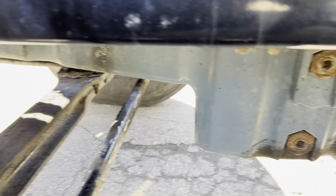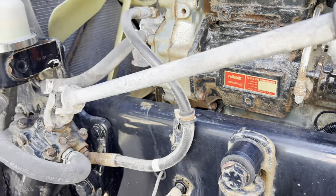So take a look here. Okay, so we've got, this was a brand new frame, everything.